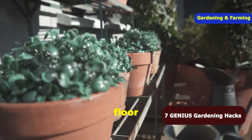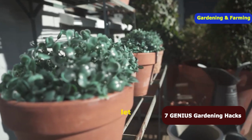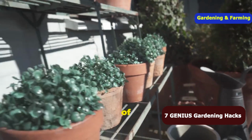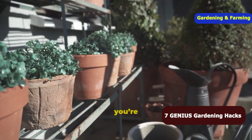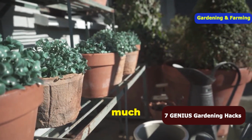If you're short on floor space but have a sunny wall or railing, vertical planters and wall-mounted racks let you grow more in less space. These systems are designed to take advantage of vertical surfaces, turning blank walls into productive gardens. Whether you're growing flowers, herbs, or even small vegetables, you'll be amazed at how much you can fit into a vertical setup.